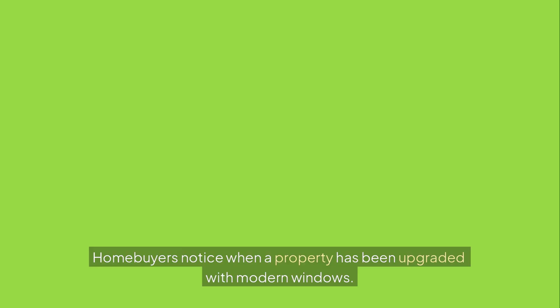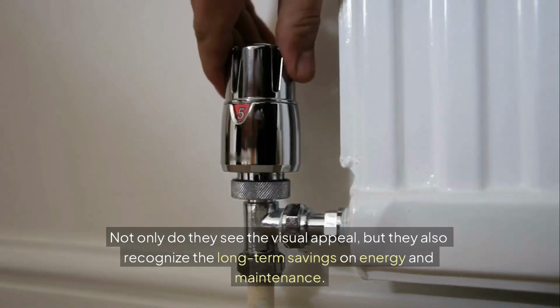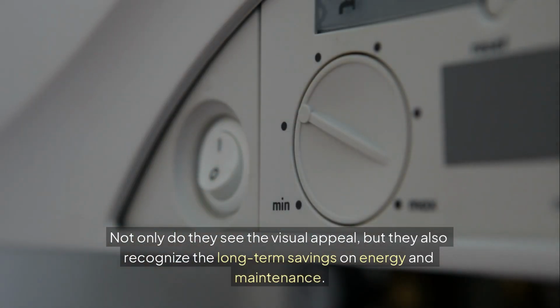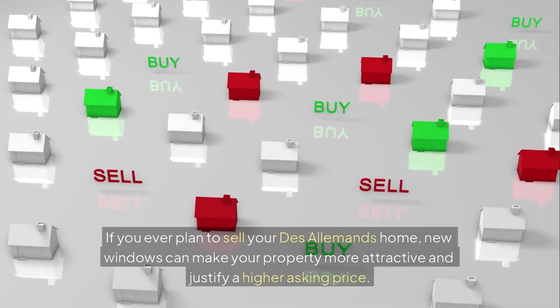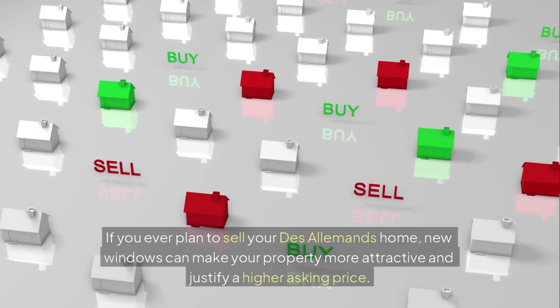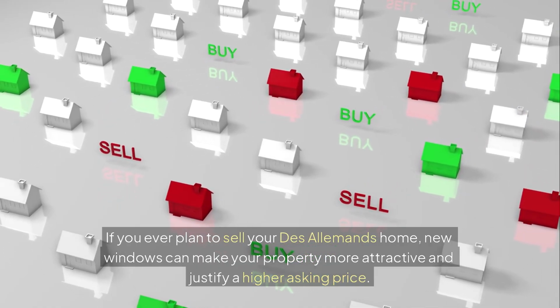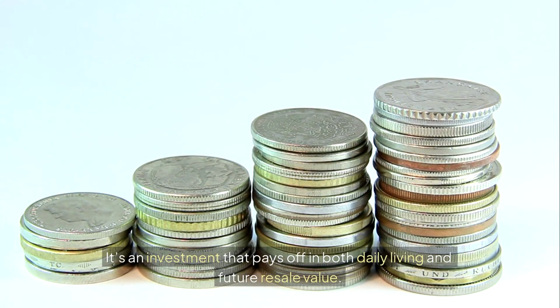Increased home value. Homebuyers notice when a property has been upgraded with modern windows. Not only do they see the visual appeal, but they also recognize the long-term savings on energy and maintenance. If you ever plan to sell your Des Allemands home, new windows can make your property more attractive and justify a higher asking price. It's an investment that pays off in both daily living and future resale value.